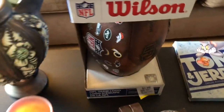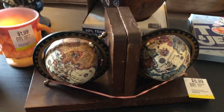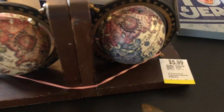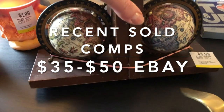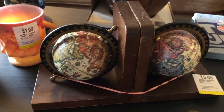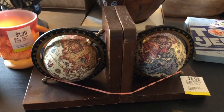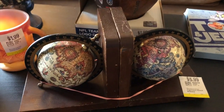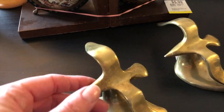Very cool. And the next thing were these awesome globe bookends. Aren't those cool? Look at that. And they spin, both of them do. For $5.99. On eBay, they actually sell really well. And they're actually quite light. So I probably will be posting these on my eBay page. I just think they are so cool. Look at those. I just love that. Very cool. So yeah, more than likely that'll be resold. So that'll be on eBay. Very cool for $5.99.